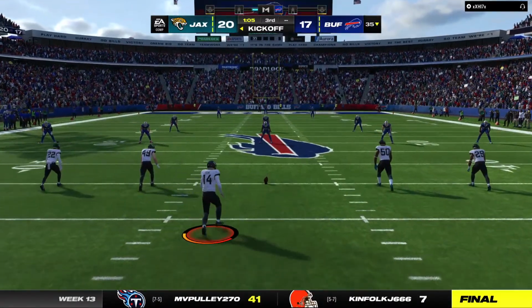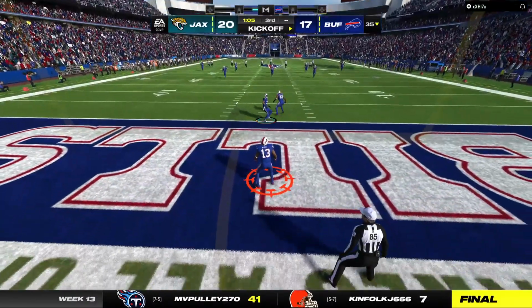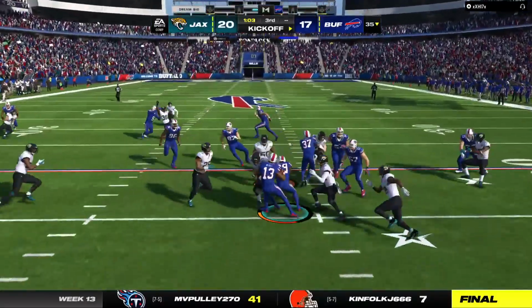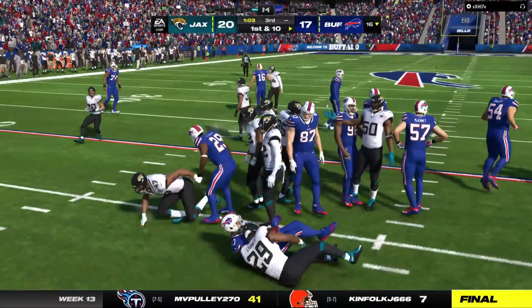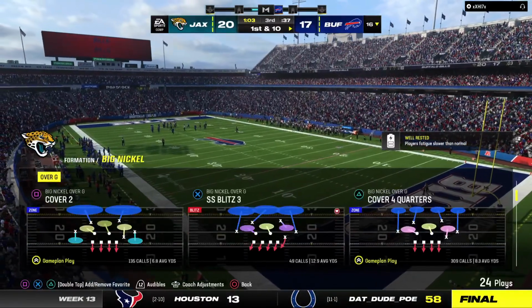York ready, and here we go as he sends this one away. This will be returned from deep in the end zone. And in hindsight, probably should have taken a knee as he only gets this out to the 16-yard line.